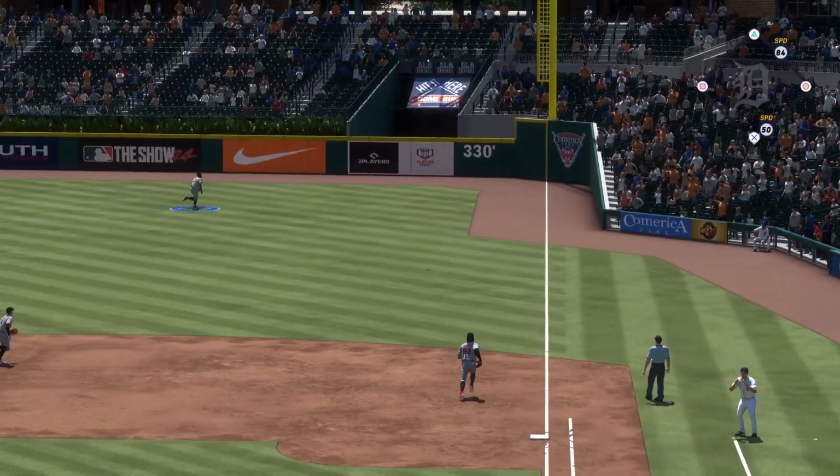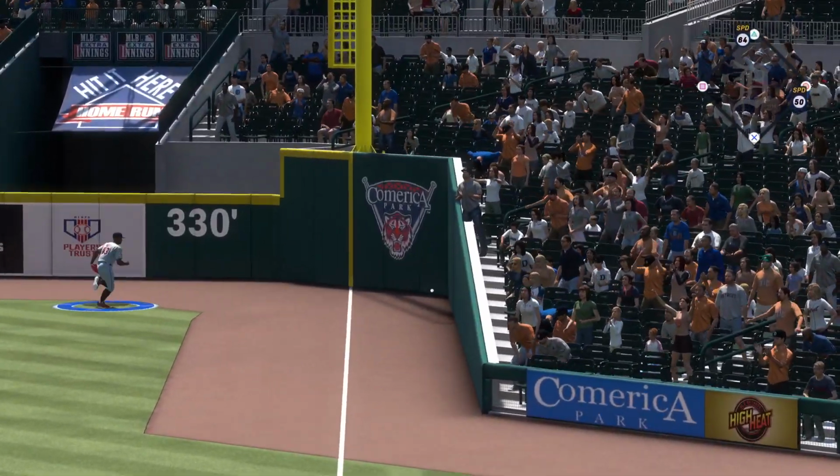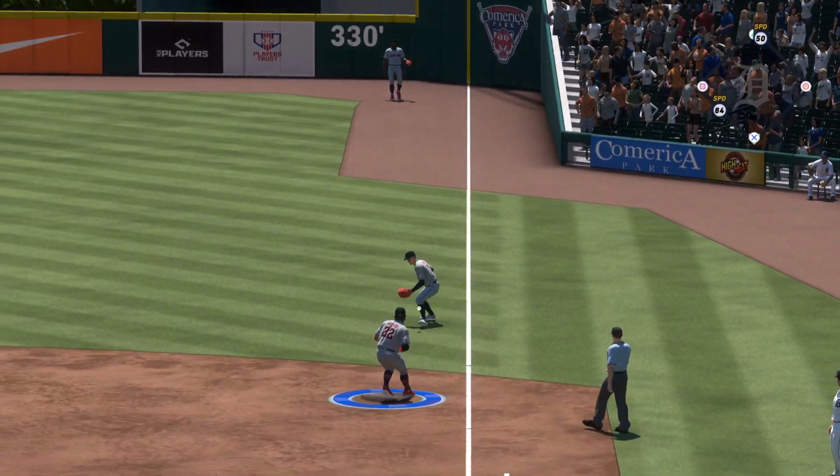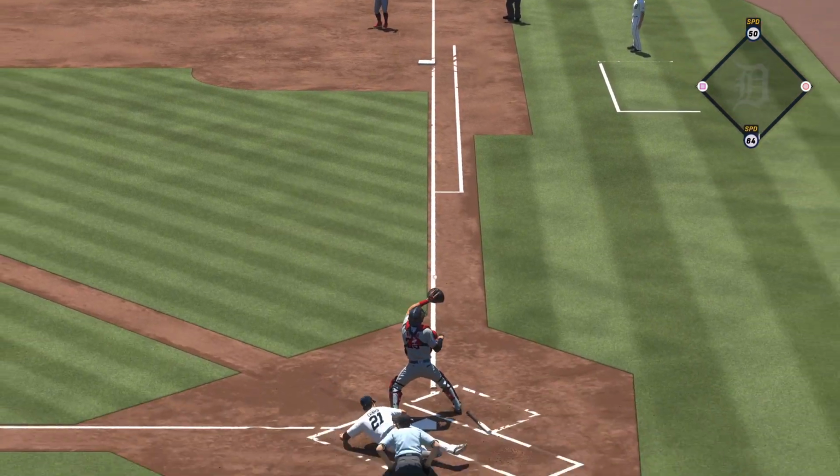Headed towards the corner. And that's a fair ball. Around second, on his way to third. Heading for the plate. The relay throw. Safe.